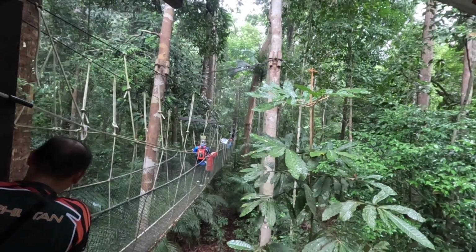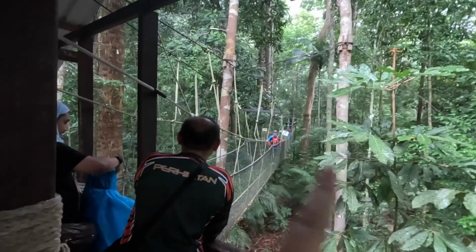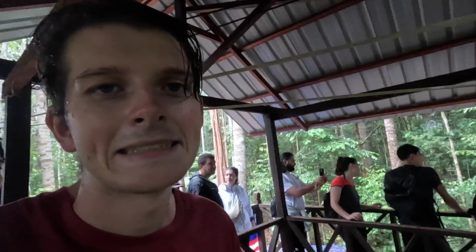So this is the walkway. You come up into this tower and then you walk through. You're not allowed to take photos or record until you get to the center platform. So this whole stretch right here until I get to the center platform, no videos. It looks really fun. Carson's nervous. I don't like these big things where you're stuck in a big group of people.